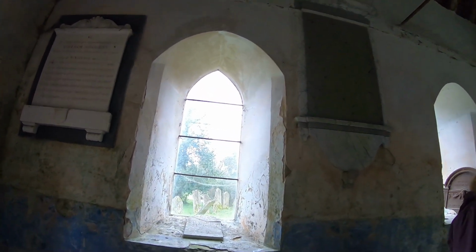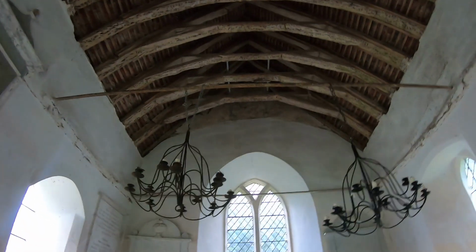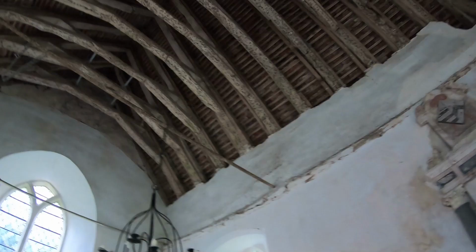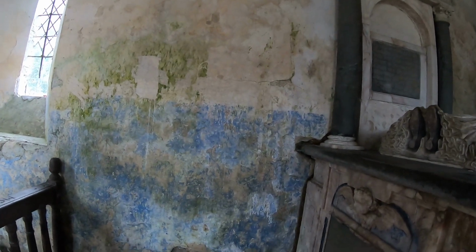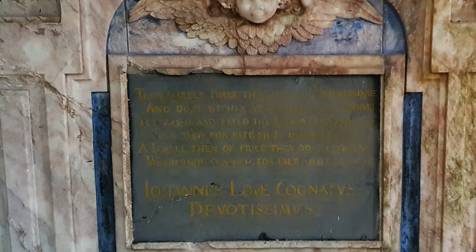Plain glass, yeah. But got the little chandeliers, candle chandeliers here, I suppose that's what you would call them, hanging from a bar across. But as you can probably see, it looks as if the walls have got a little bit of colour, lime wash in them there. And I'm at the end of the tomb.